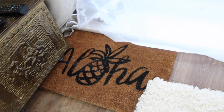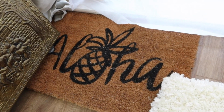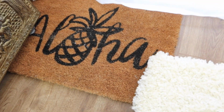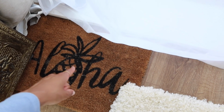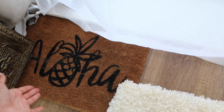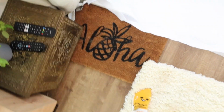This is the doormat for the outside, because that's how you get outside right there. And it says aloha because I love Hawaii. Hawaii is one of my favourite places to visit. The funny thing is, when my sister came, her name is Aisha, and everyone thought that this rug said Aisha. They were like, why do you have a rug with Aisha written on it? It says aloha.